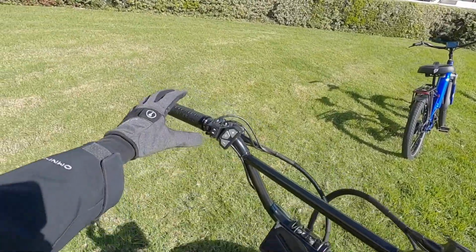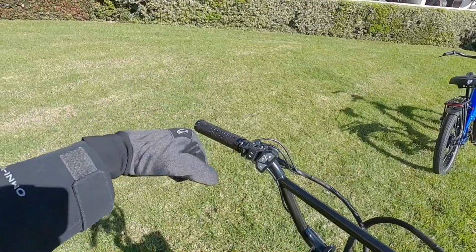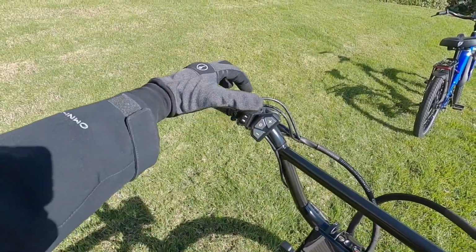Locking grips. These ones are kind of the faux leather branded electric bike company, but they also have rubber, ergonomic ones. Lots and lots of choices. There's a horn, there's turn signals, there's the button pad.